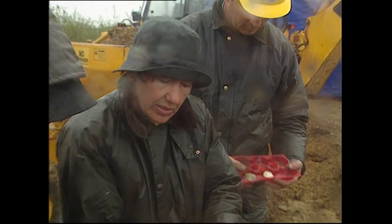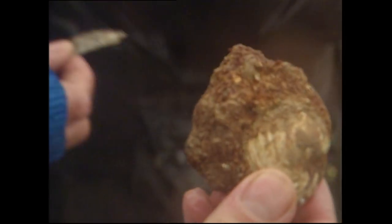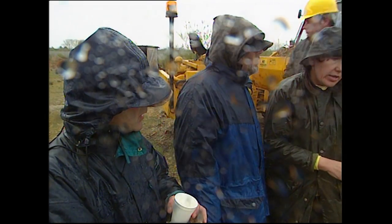Can I have a look? And these, what have we got there? These are freshwater mollusks that only live in warm water. So we're in a warm period with these? Yes.